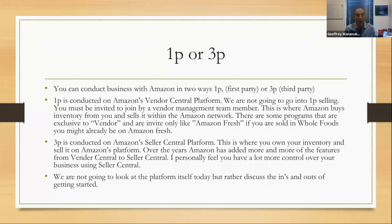This is typically an invite-only program. And this is where essentially Amazon is a distributor, or they're the seller of your product. So they'll buy the product from you wholesale, and then you really don't have too much to do after that. They do everything on the platform. You are still responsible for some things, but again, we're not going to get into this too much because it is an invite-only program. Some of the benefits of vendor, though, is that you do have access to programs. Amazon Fresh is one of the programs, and that's a pickup grocery program through Whole Foods. If you sell to Whole Foods, you very well could already be in that Amazon Fresh program. But again, let's not get too bogged down on 1P because that is an invite-only program.